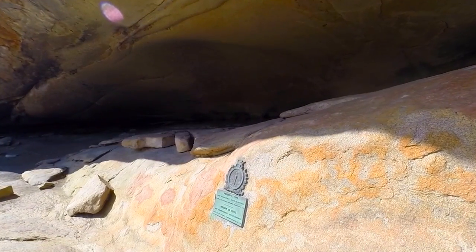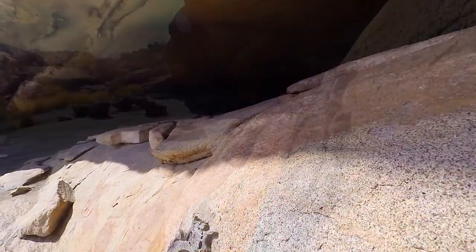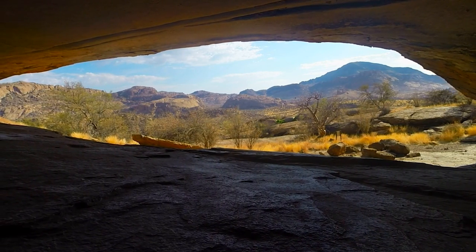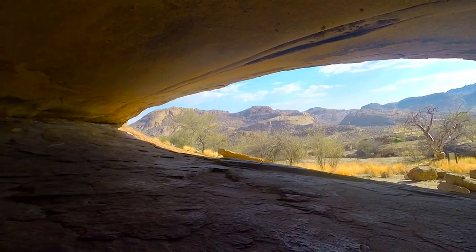This is Phillips Cave. As you can see by the plaque, it's a national monument. It also has a very interesting acoustic effect that somehow projects even a whisper way into the distance across the mouth of the cave.